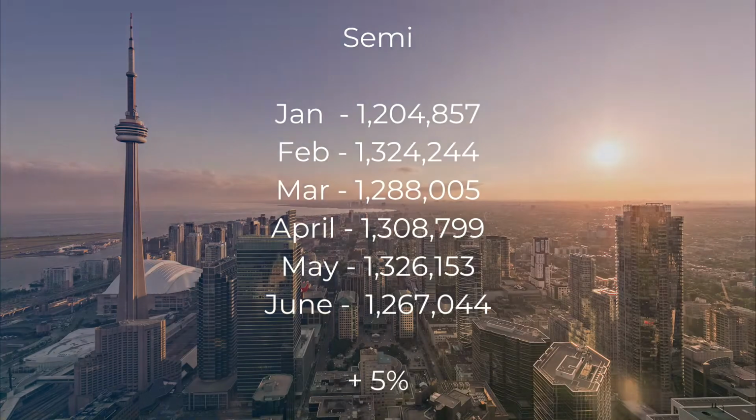Okay, let's get right into it. So what I'm going to show you on the screen right now is the 4 different asset classes and what the prices have done so far this year. So let's start with semi-detached.